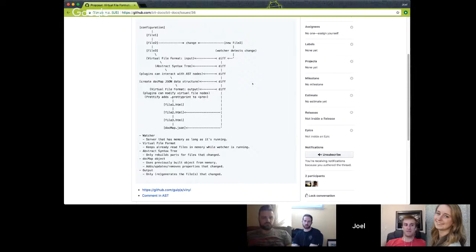But that's a lot of work, right? That wouldn't be easy. There'd be a lot of danger in that. But it would be awesome. It'd be so amazing if you had less code to write to actually get documentation produced. That's a huge win.